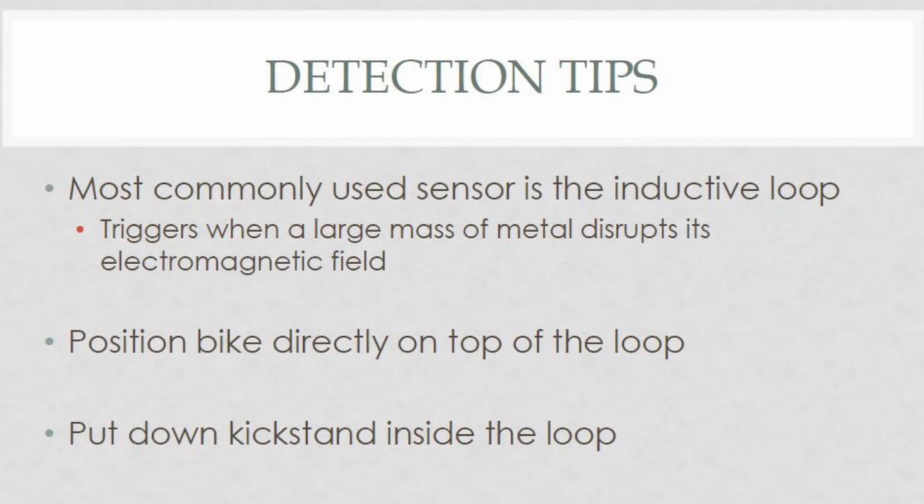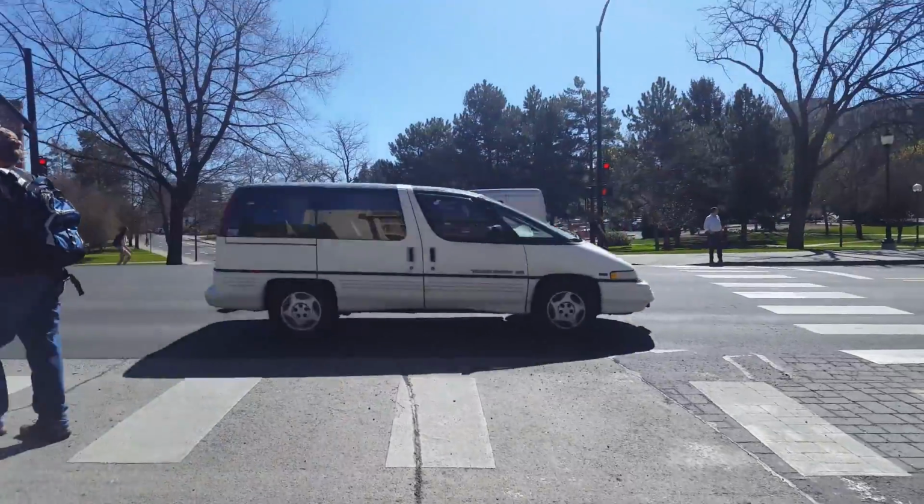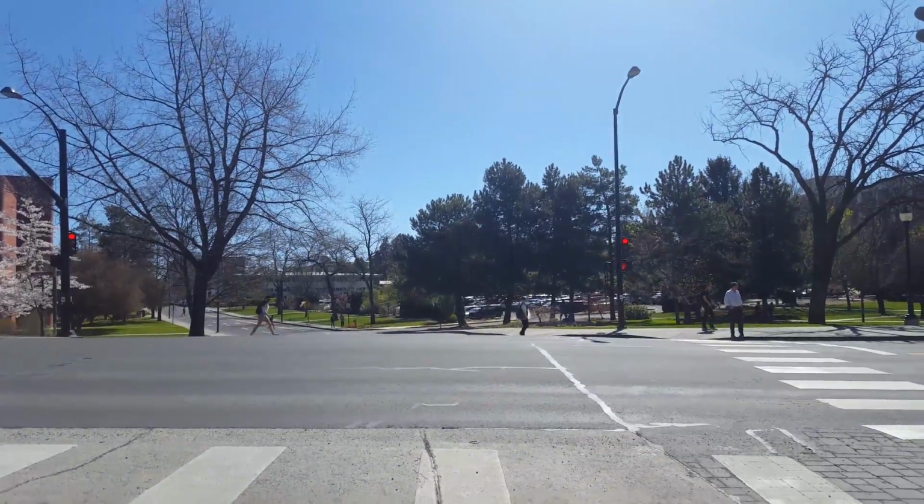To use this first tip, it's important to understand how a traffic light works. The most commonly used detection device for a traffic signal is the inductive loop. This is basically a wire placed just beneath the surface of the road. It is triggered when a large metal object passes over it and disrupts its electromagnetic field. Cars and trucks have no problem triggering this device, but the small metal mass of a motorcycle can make it tricky.